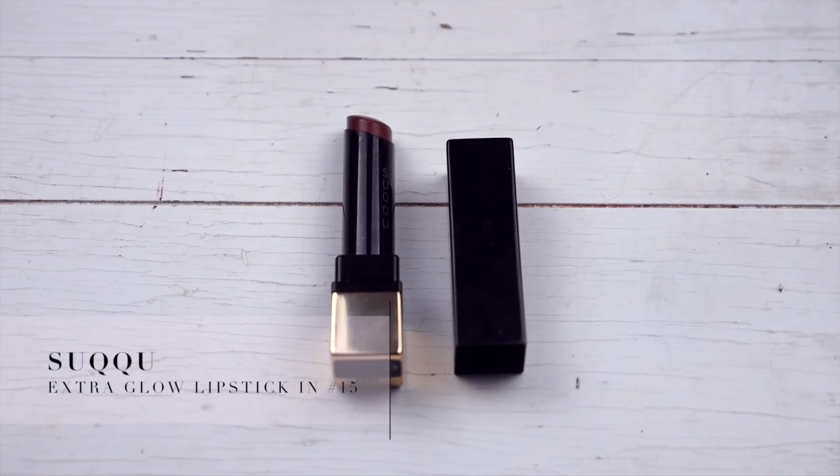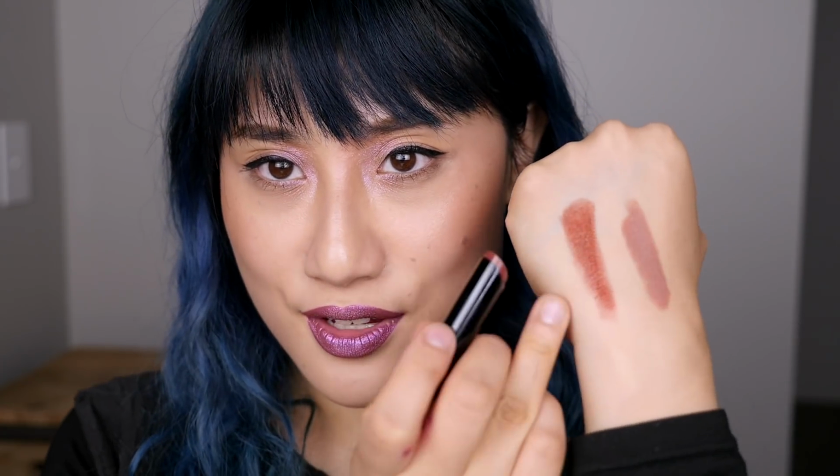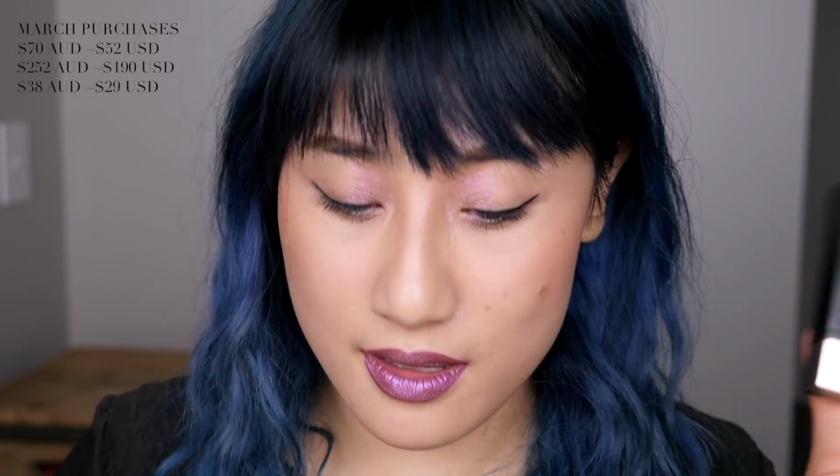Next up, I did buy something from Selfridges. I have a Selfridges Plus membership, and so I get free shipping to Australia. I did pick up this lipstick from Suqqu. It is an extra glow lipstick in number 15, the brown color. I love this formula. It's probably one of my favorite formulas of lipstick. And as you can see, the brown is more warm, so it's definitely more up my alley than this color. Love this shade. The nice thing about Suqqu is it doesn't emphasize lip lines, it's really nourishing on the lips, and wears well. This was $37.50. I think it's not a bad price for a lipstick of this quality.